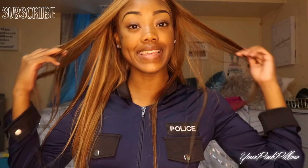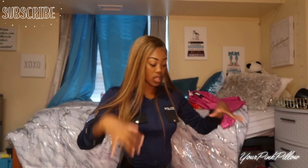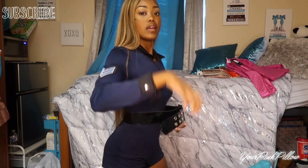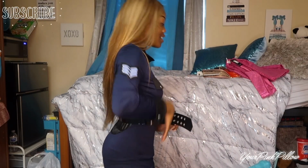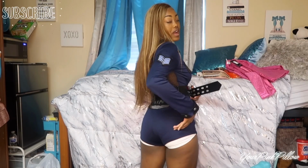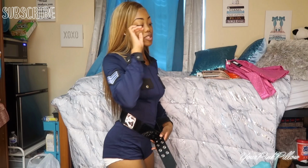Okay guys, so here is the police officer one. This one didn't come with a whole bunch. It literally just comes with the police jumpsuit and the belt. So, look, the belt doesn't fit me too well. The belt doesn't fit me at all. So you might want to do without the belt. The shorts do cut pretty short. So I do see why people are wearing this with like fishnets and stuff.